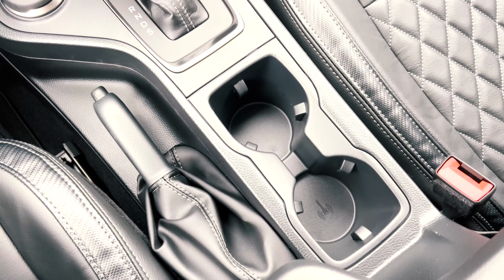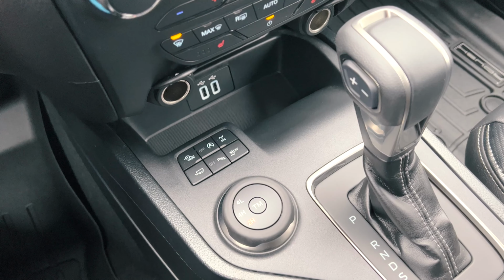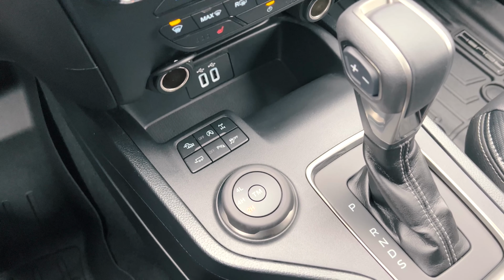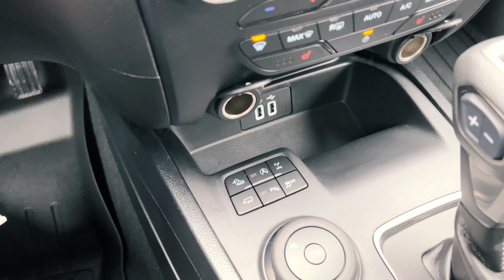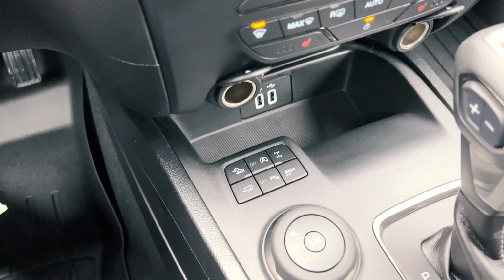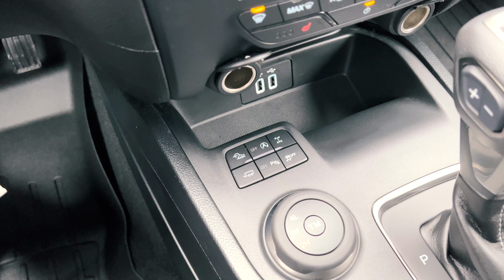You've got your parking brake covered in leather as well, and same thing for your shifter, it's covered in leather. And beside that, you've got your typical 2 high, 4 high, and 4 low. If you look right above that, you've got a few more buttons. Starting from the top left, you've got your off-road cruise control, auto start stop button, locker for the rear, trailer tow mode, parking sensor button, and your traction control.